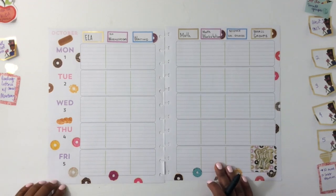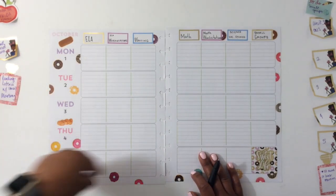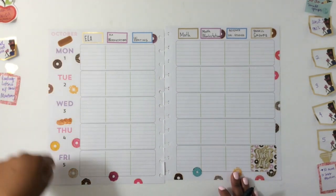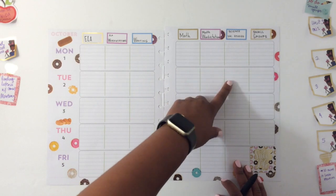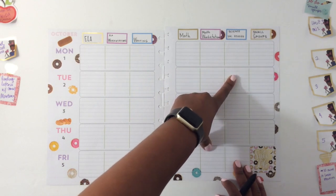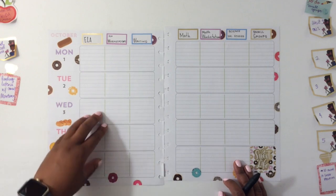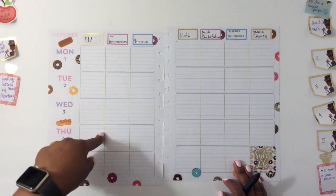All right, so I'm done with the spread and the layout there. I have my decorations, my little donuts, and then I have all of the subjects that I'm going to be teaching for this week. And then in each box, I just highlight the main focus for that subject for that day.